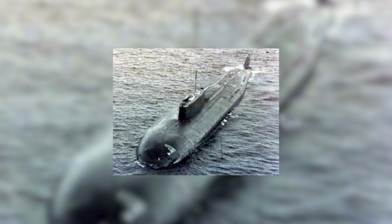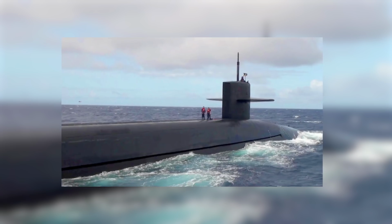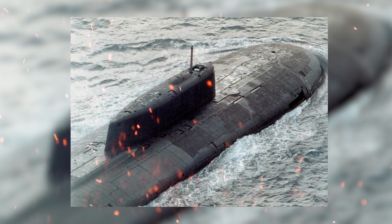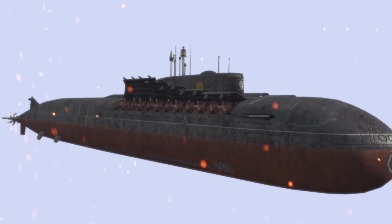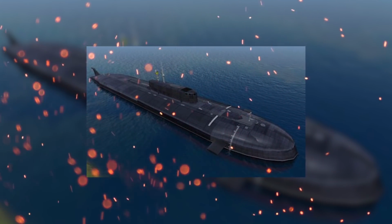It should be noted that they were originally the largest attack submarines ever built until the US Navy converted 4 Ohio boats into cruise missile carriers, which made them larger. This attack submarine is armed with 24 P-700 Granite, or as the West reports them, SSN-19 Shipwreck supersonic anti-ship cruise missiles that have a range of 340 miles. The sub is also fitted with 2 650mm and 4 533mm torpedo tubes that can launch SSN-16 Stallion anti-ship missiles that have a 30-mile range, torpedoes, nuclear warheads, or nuclear depth charges for use against surface ships or submarines.